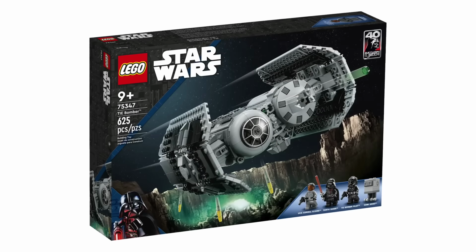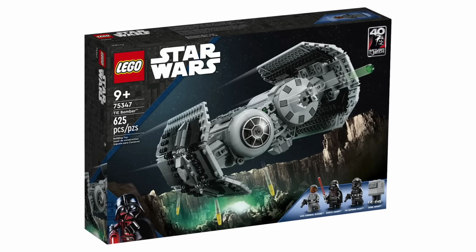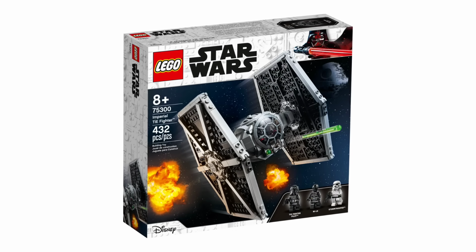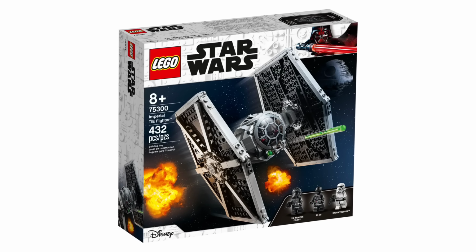But yeah, overall a very well-rounded set for $60. You're getting a really nice TIE model with some pretty decent minifigs. Next up, at the number 2 spot, we have the 75300 TIE Fighter, retailing for $45.